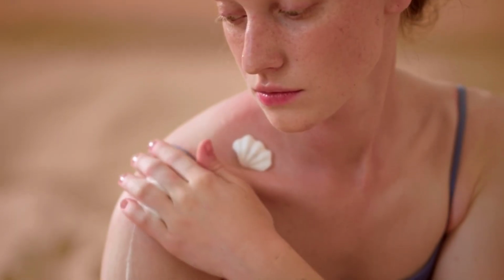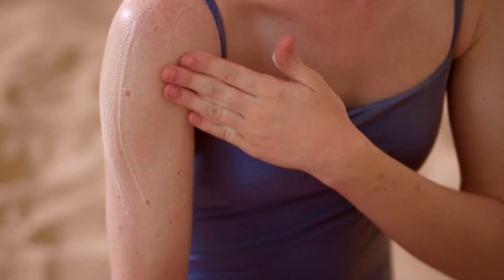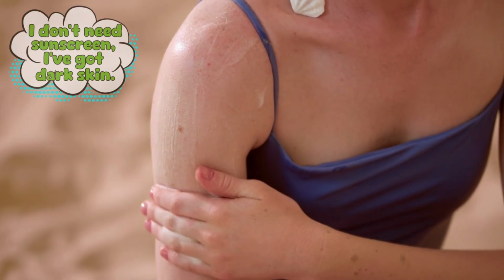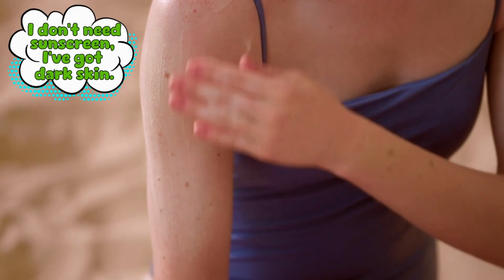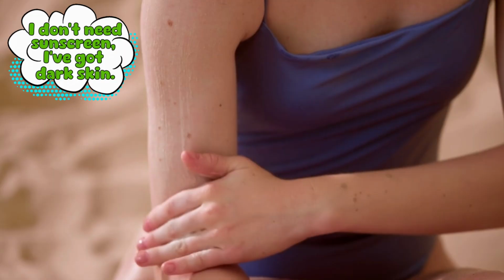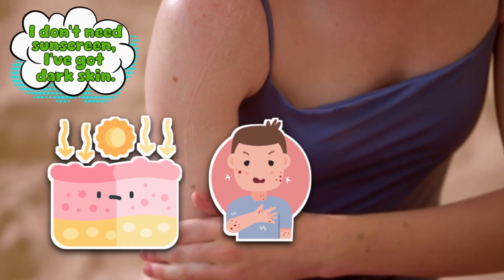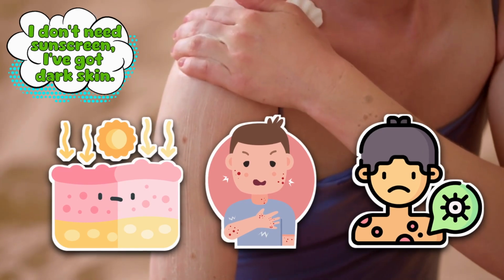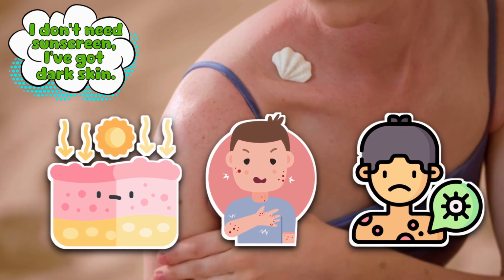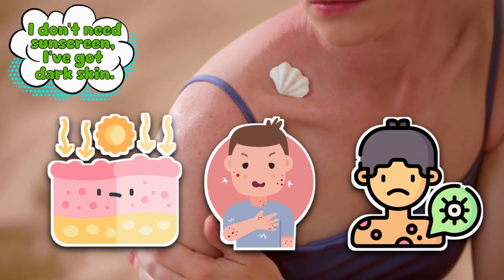Now let's debunk a few sunscreen myths, because oh boy, there are some real doozies out there. Myth 1. I don't need sunscreen. I've got dark skin. Yes, melanin does provide some natural protection, but it's not bulletproof. You can still get sun damage, discoloration, and skin cancer. Sunburn isn't the only danger. There's also silent, long-term damage. Like student loans, you don't always feel it until it's too late.